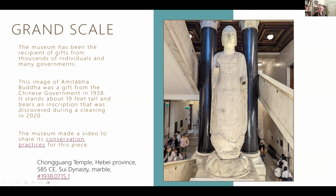As you can see, the reason why I'm mentioning it here, even though it's quite a bit earlier than the last piece that we looked at, is because this is the stairwell. So right here, in this opening here, is where we would have walked in and found the South Asian wing on our left and the Chinese wing on our right. But here in the stairwell, which leads up to the Japanese and the Korean collection, we have this enormous standing Buddha, 19 feet tall.